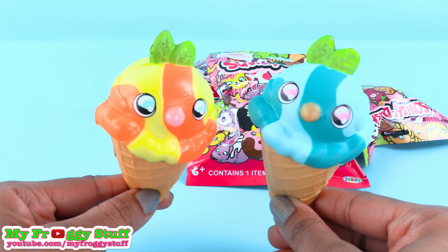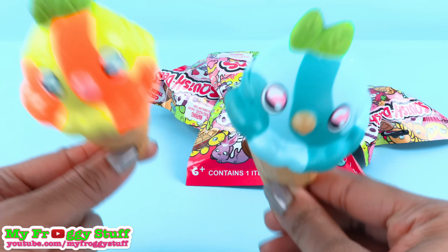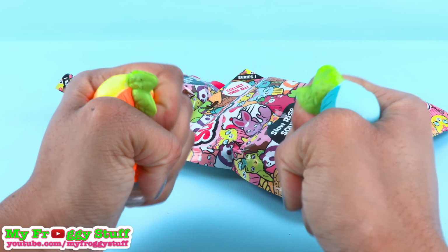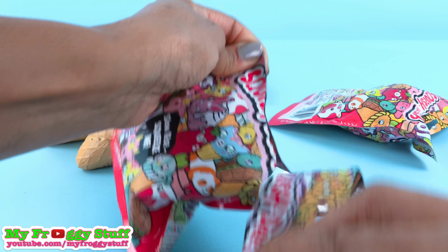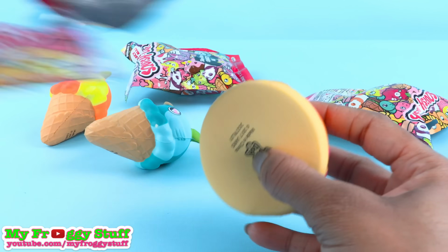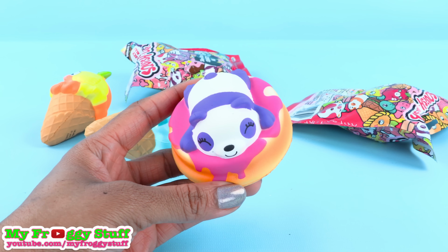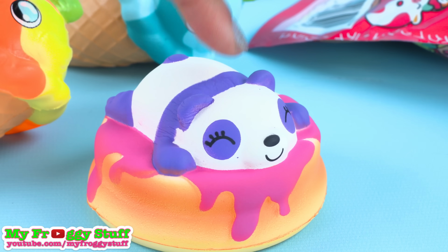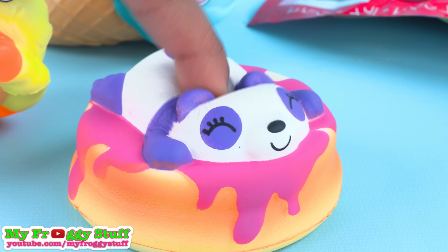At least they're different colors. So we have a teal and blue one and an orange and yellow because you know how I feel about doubles. Doubles. This does not feel like an ice cream cone. I wonder what it is. Oh, that is adorable! It's a purple panda on a donut. That panda looks super comfy. And look, I'm giving it a little back massage.